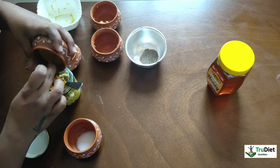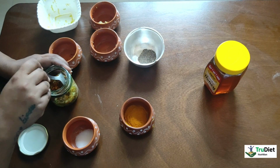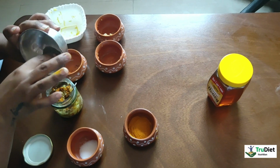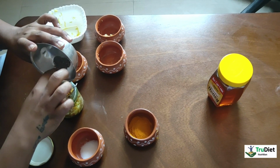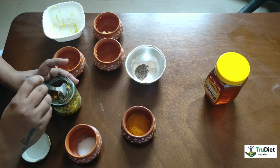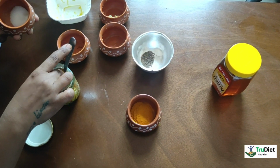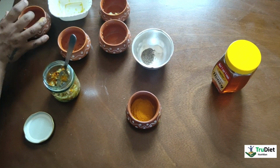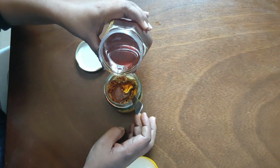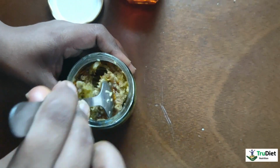So I'm just adding a pinch of it. Mix it. Next add a pinch of pepper powder. If you want it a little spicy, you can add a little more. And to this, add a dash of salt. That's it. Add a little honey. Honey, you can add to your taste. Now mix the entire thing nicely.